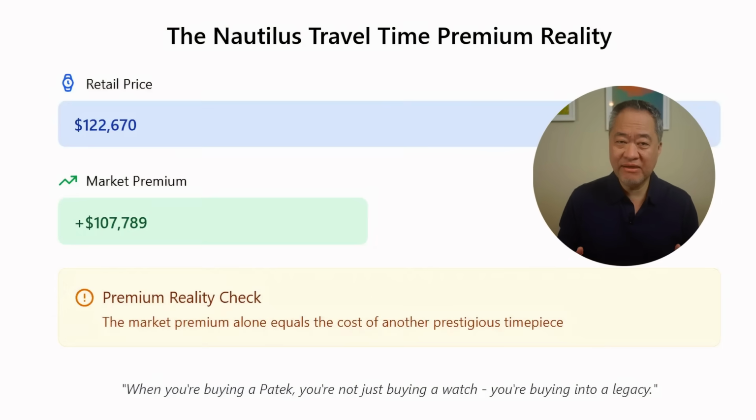Let's take a look at a stunning and very popular piece, the Nautilus Travel Time, reference 5990 in rose gold. Now, this isn't any ordinary luxury watch. It is indeed a Patek Philippe. The retail price is already pretty rarefied air, sitting at about $123,000. But here's where the Patek story gets really interesting. What we're seeing in the data is that the current market isn't just meeting the price. It's demanding a significant premium on top. How significant? Well, for this particular piece, we're looking at an additional $108,000.